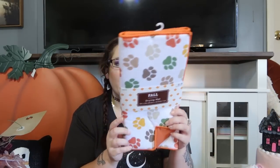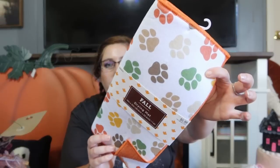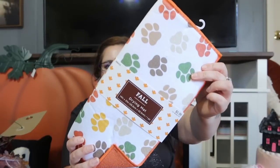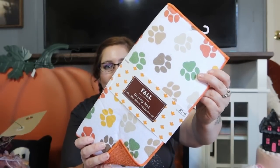I also grabbed this fall drying mat, and I have a rubber drying mat already on there, but sometimes the water just kind of sits there, so I figured I could put this on over the rubber mat and then put my dish drainer on top of that. So I got this one, and they had a few different ones. I think I showed y'all a couple of them, and then they had this, and then they had one more with birds on it. But since I've got cats and a dog, I figured I would get that one with their paws.